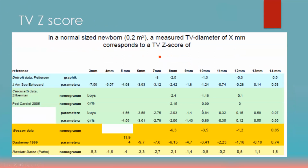If you go to, for example, 10 millimeter, in the parameters of Dubini 1999 it is -3.4. So this patient is obviously not suitable for biventricular repair. Again, at 9 millimeter it is -4. But if you go to the parameters from the American Association of Echocardiography, 9 millimeter is only -1.8. So this patient could easily go for a biventricular repair. So when you take a Z value in the literature, be sure what kind of Z value it is. But in general, if you use the American Association of Echocardiography data references and a parameters program, usually -2 to -2.5 is the cut point for a biventricular repair or a single ventricle repair.